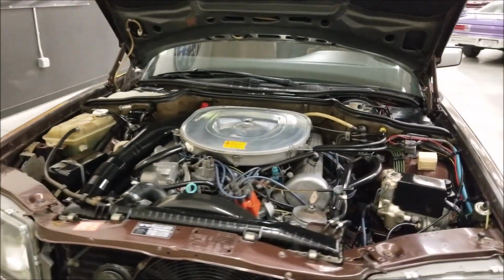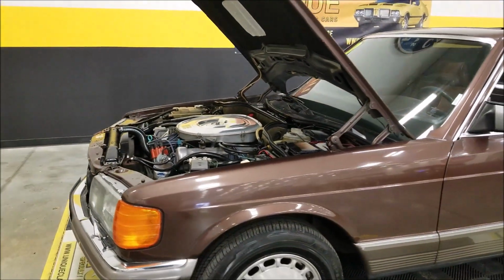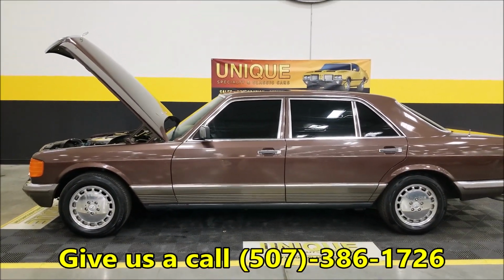So a gray market, 1983 SEL 500. Nice looking full-size sedan. A lot of life left in this one.